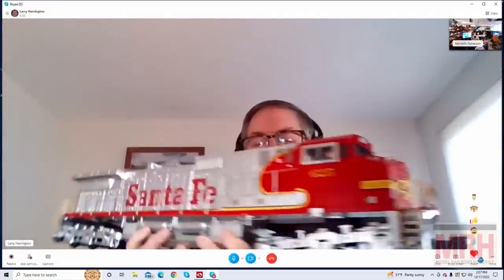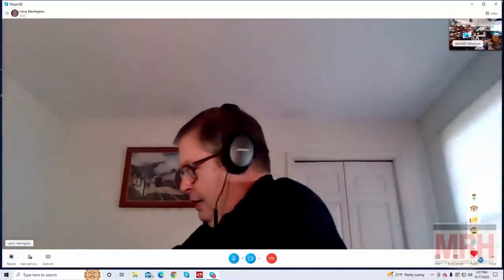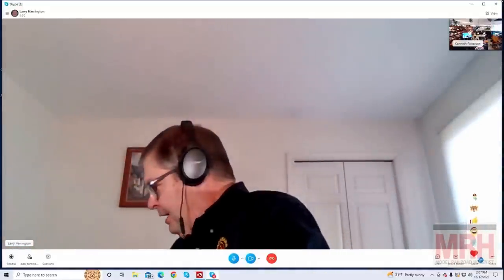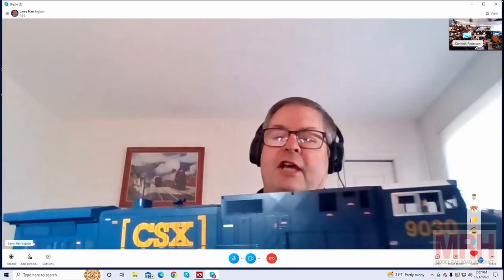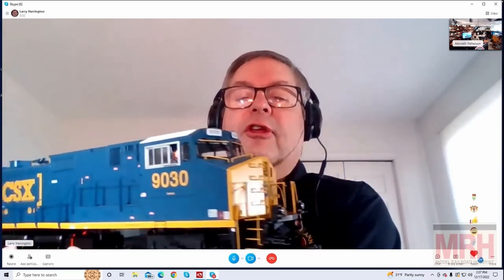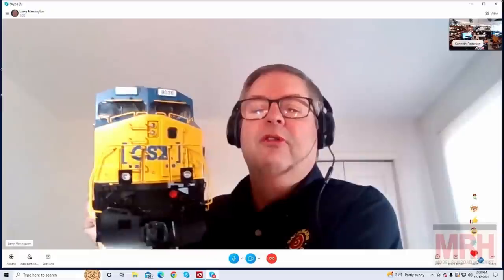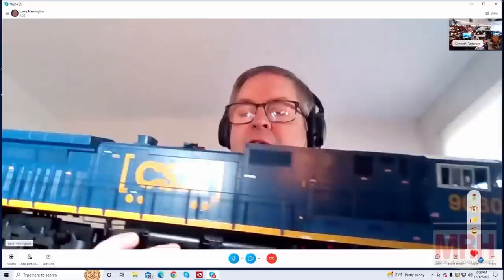They have four motors in them. They pull a ton. And I brought the Santa Fe. I'll set that down here. There are a couple of detail parts that I didn't put on because these are fresh out of the box, like the antennas and stuff, so they're not missing those things. But there's a view of the CSX front on there. Absolutely gorgeous. A lot of detail, a lot of extra parts on the top too.